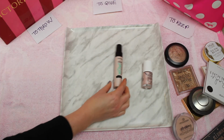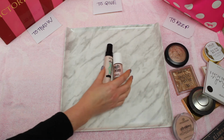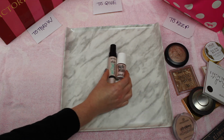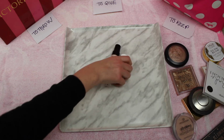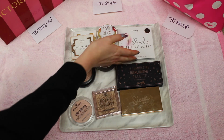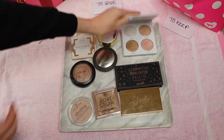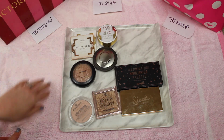Then this other liquid one is from 17, and this is actually a wonderful dupe for the Benefit High Beam. So I'm going to do a review on these, comparing both of them, so I'm going to keep both as well. Finally, onto powder highlighters. As you know, I'm still testing out this Georgia Asda one. If you haven't seen my first impression on this, then I'll link the video down below. So I will be keeping that.